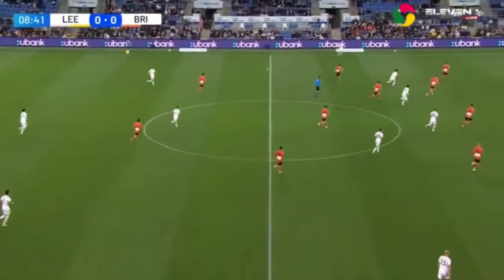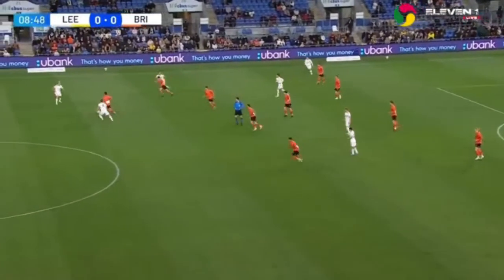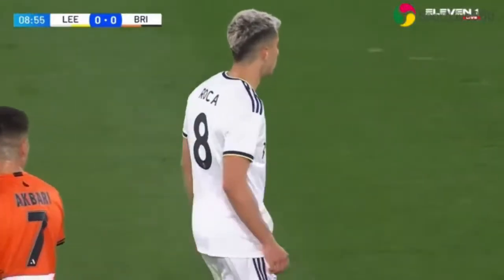So Mark Roja, one of those new signings, just dropping in, feeding Harrison, who's linking with Aronson, the hero, of course, of that win over Brentford in the final match day of the Premier League. And giving away a free kick.